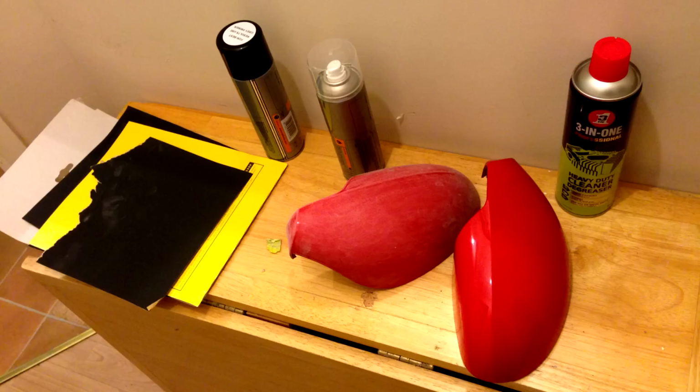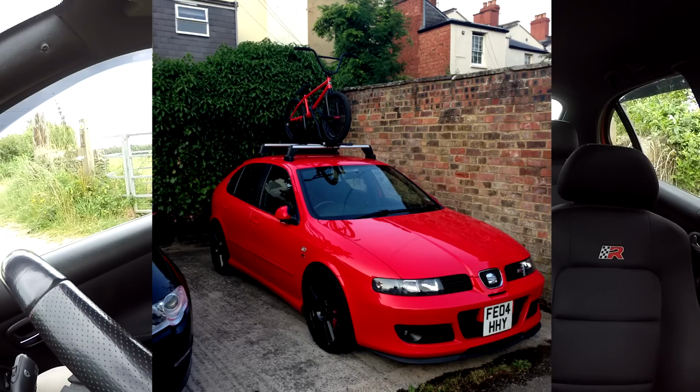So with the 008 and no sound deadening and an air filter, at this point I didn't have the exhaust either, I just had the stock exhaust, so it was like super, just turbo. Like all you could hear was the front end. It was kind of cool. Wing mirrors went black. There's my classic red bike, red car. I love driving around with a red car and a red bike. They match pretty well as well.